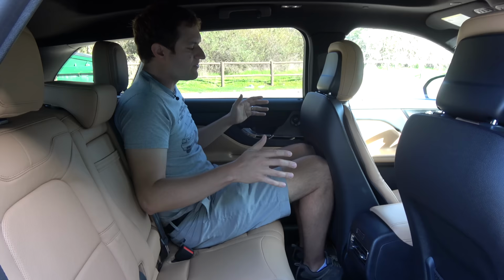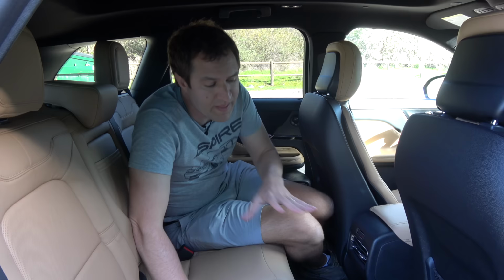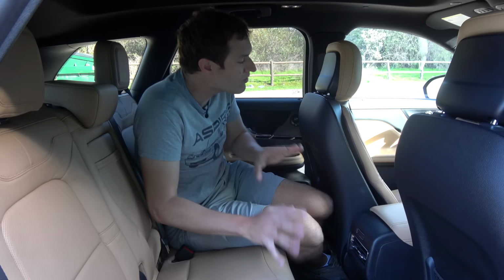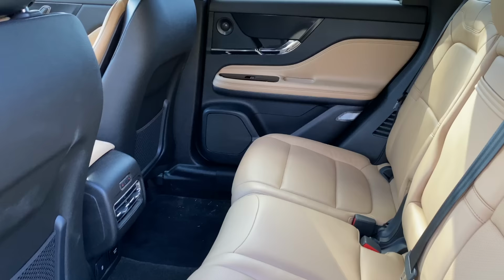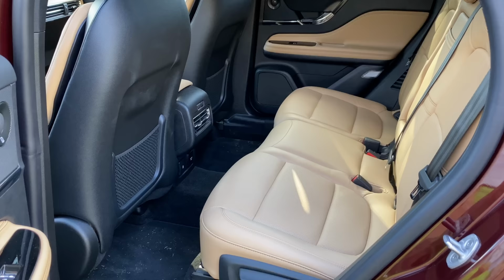I recently reviewed the new Ford Escape, and like I mentioned, the Corsair is based on the Escape, and I really feel like I had more rear seat room in the Escape. And I wonder if the reason for that is, in order to create these 24-way front seats that can do anything and go anywhere, they just had to make them thicker, and that kind of cuts down on rear seat legroom, but it definitely is a little tight back here. Pretty common for a compact crossover, but tighter than I expected.